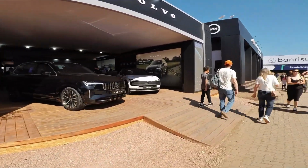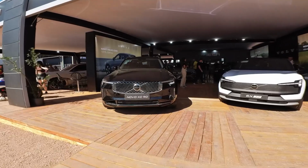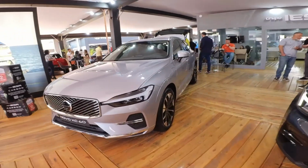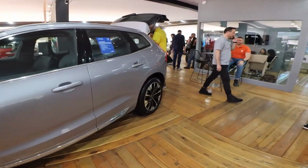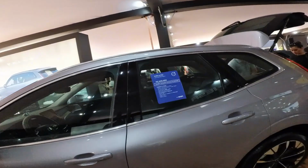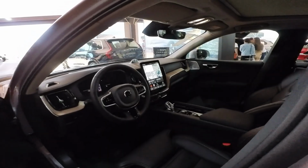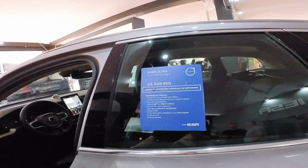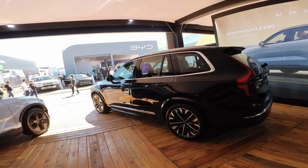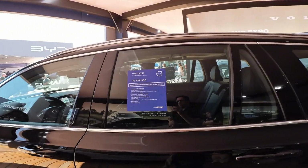And then next to BMW you've got Volvo. So you've got the EX30 here, which is 314,000 reais, which is $57,000. So here you've got the XC60, starts at 509,000 reais, which is $93,000. Then you got the bigger XC90, which is 729,000 reais, which is $134,000.